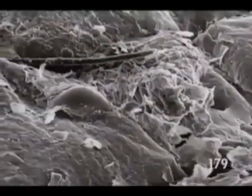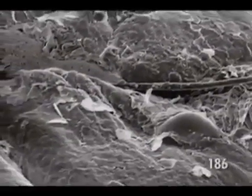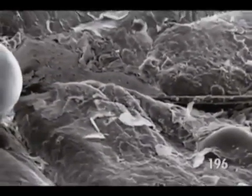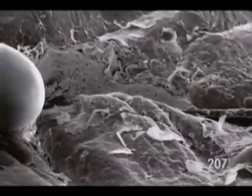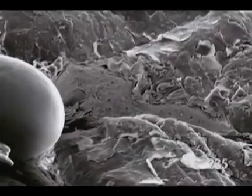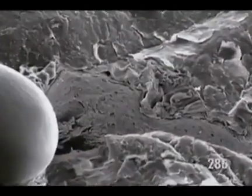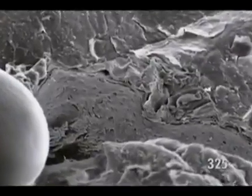Here's a hair, magnified 180 times. Its root, invisible on the screen, loses itself in the epidermis. A slight cut, this grey area at the center of the image, allows us to distinguish the various cell layers that constitute the epidermis.